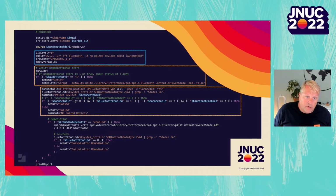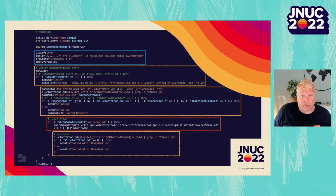And we check if remediation is enabled. If so, we will remediate, and afterwards we will do the audit check again to see if the remediation is successful. And last but not least, we will report back to the report. To sum up, what the organization score is doing is audit, remediate, and report.